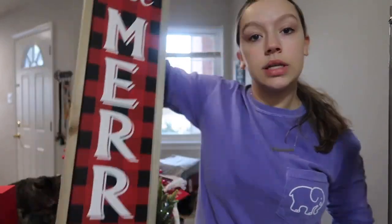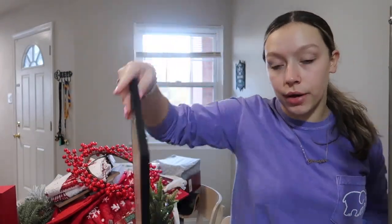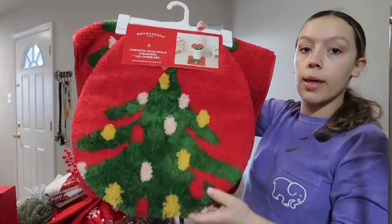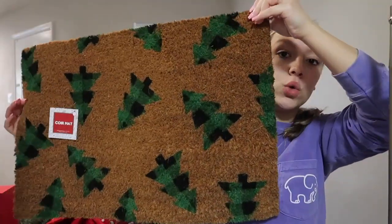Only a couple more things to get through, I promise, guys. So next we have this sign that says Be Merry. It's going to be for the outside of the door. We have this one that just says Joy. This is going to hang somewhere. And then we have this little thing that is for the toilet and the bathroom. And then we have this little mat for the back door. So that is all of the stuff that is in bags.